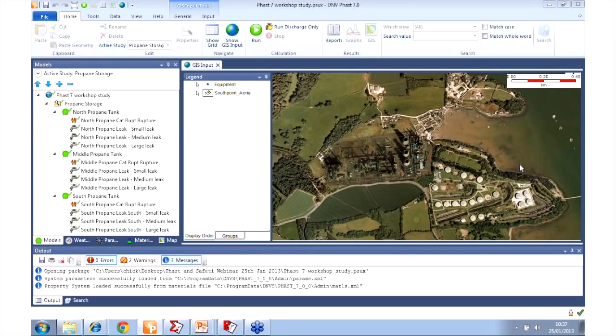But of course, you can't consider everything. Not everything that shows up in a HAZOP will be included here. You've got to filter out some things. But you can deal with a very large number of cases here, and lots of different scenarios for all of your different equipment. Now, if I just open up some of the results that I've got ready in advance here.